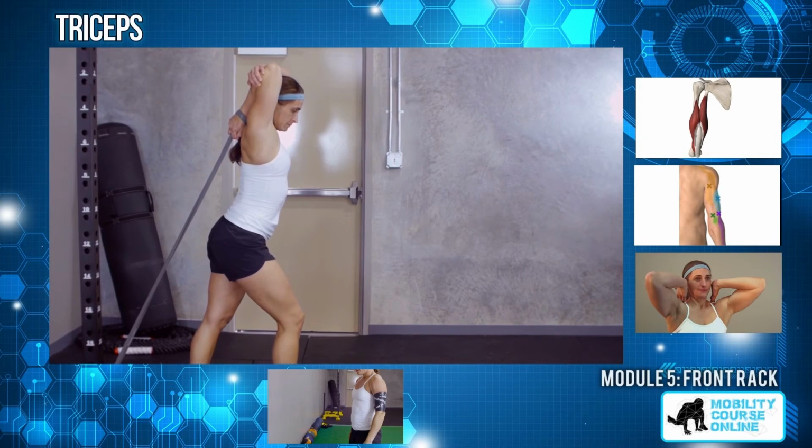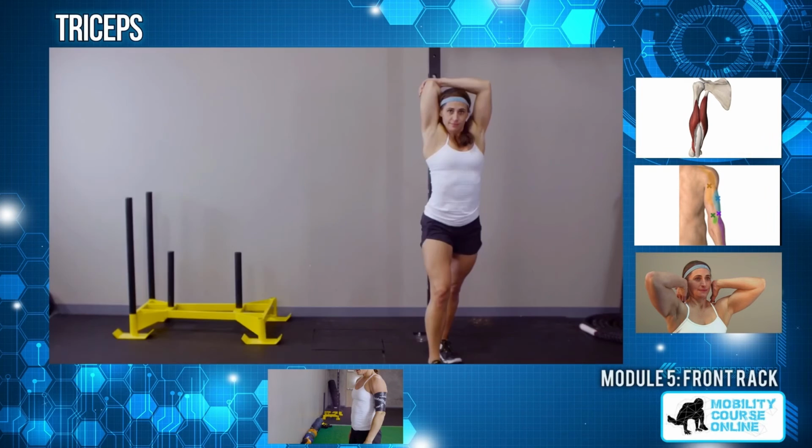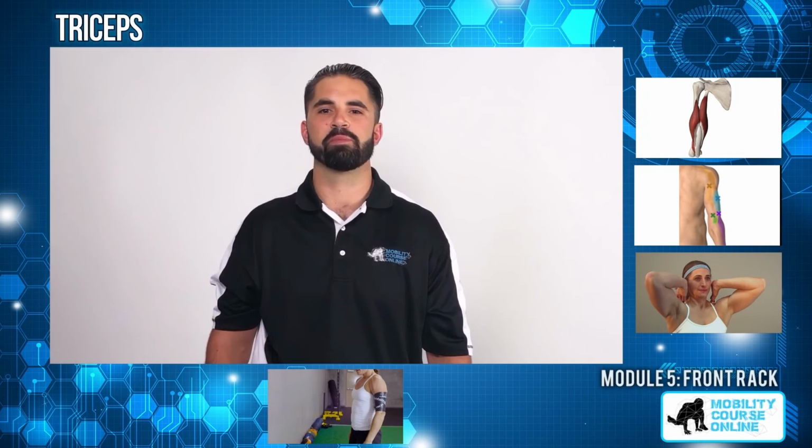Earn the positions you stretch into. Hold the belly tight and keep your chest down. Don't sacrifice position by arching your back.